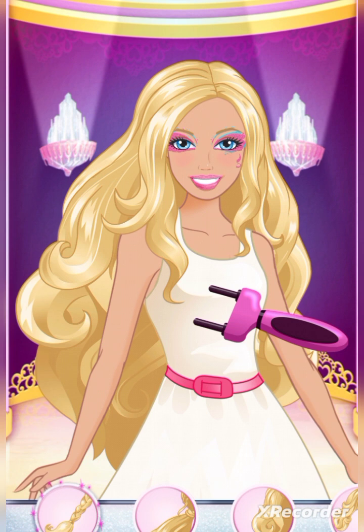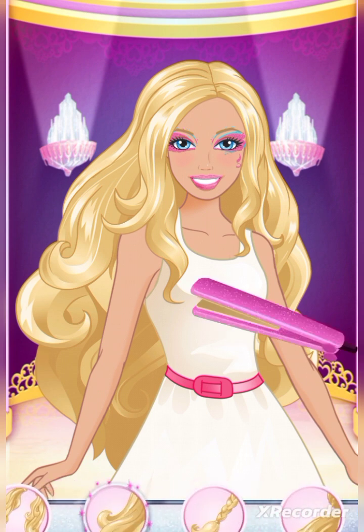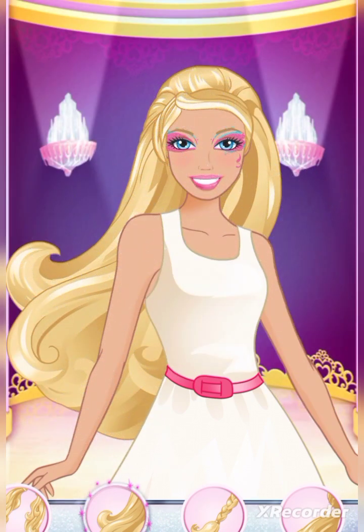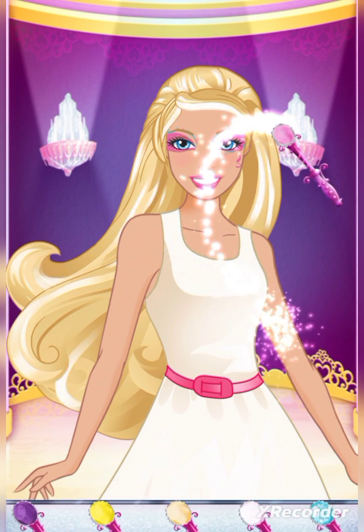Wave the braider over your hair. Wave the straightener over your hair. Time to add a splash of color to your hair.